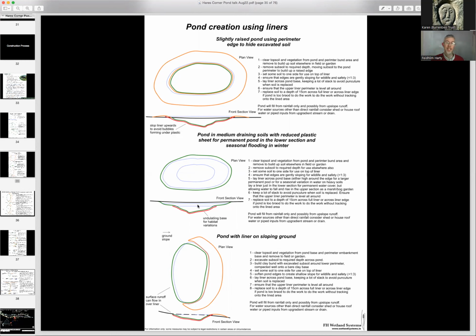And if you want a seasonal pond, you can just line the base so that your water level can vary. So in winter, it can come right up to ground level potentially if the soil is relatively heavy or if the groundwater is seasonal. And then during the summertime, as the water levels drop, it catches on your liner edge and doesn't go down all that much further other than evapotranspiration or evaporation.